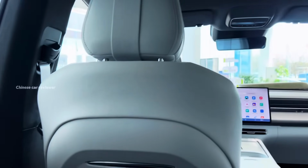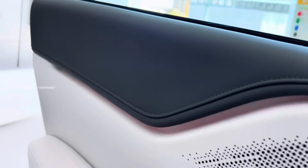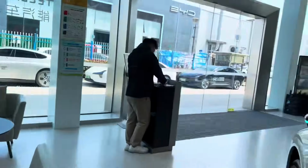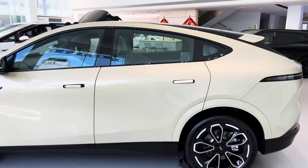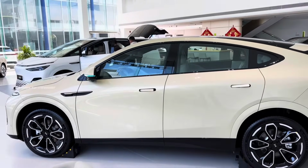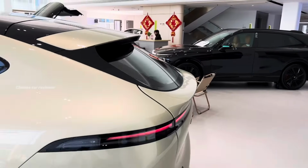Another one is the front design and the rear design. It looks better than the previous one. CLTC range is also higher than the previous one, and the price is cheaper than the previous one. They have reduced the price, so it's a good vehicle.